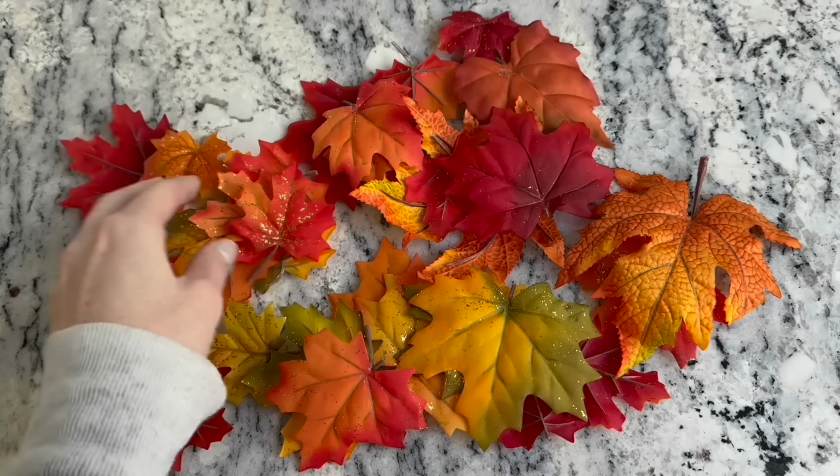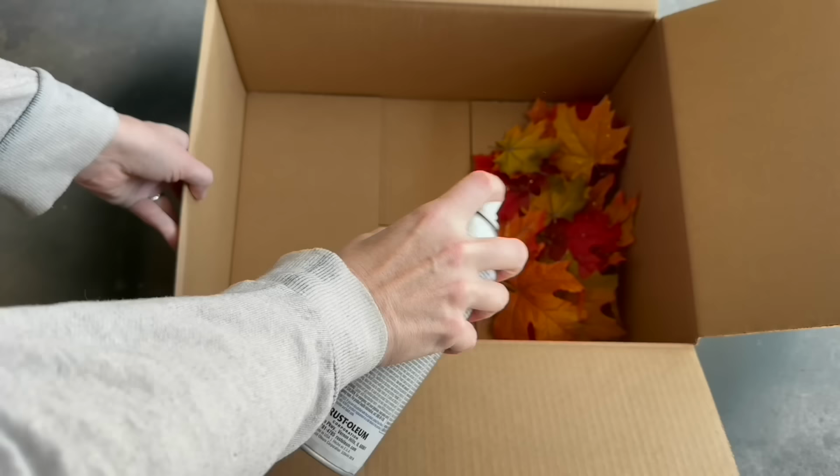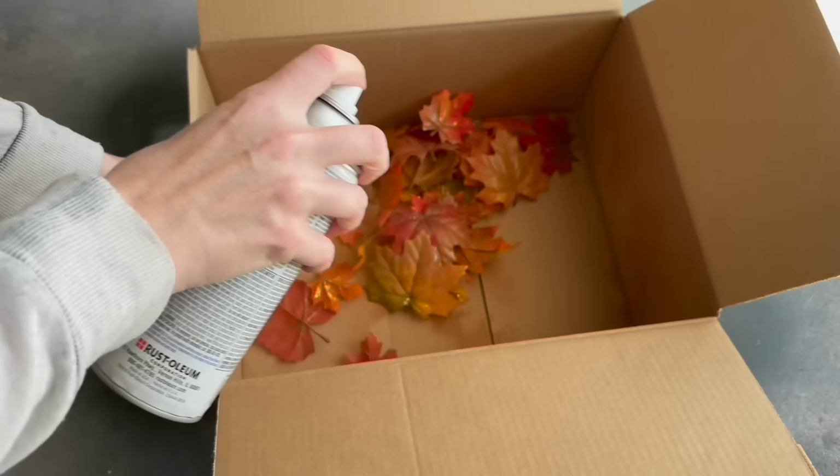Next, I picked up these faux leaves. I thought they were really nice quality. They're pretty, but they were just a bit bold for me, and I wanted to see if I could tone them down a bit. I'm using Rustoleum's warm caramel spray here, and I'm just lightly spraying these. I did not want full coverage. I still wanted some of those original colors coming through. I'm just shaking them around and misting it over these leaves.